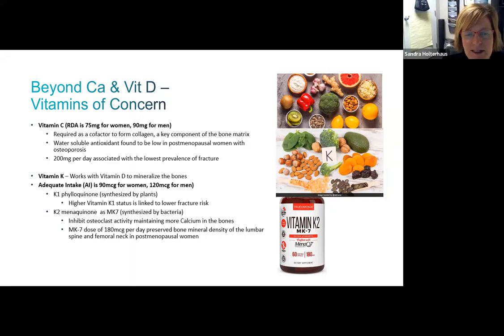Higher vitamin K1 status has been linked to lower fracture risk. So it's important to get those Ks in, the green leafies. If you are on a blood thinner, warfarin, coumarin, some of those, your doctor will want to know how much vitamin K you're taking in, because vitamin K works against the blood thinner.